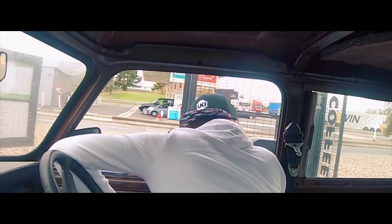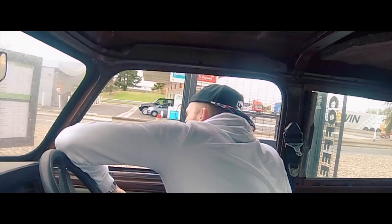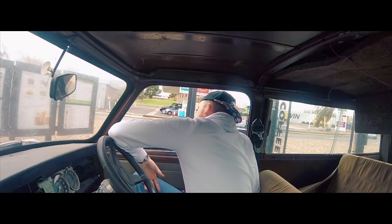My car broke down, so I'm sat in a trailer. Basically, can I have a large cappuccino, please? And I'll have a large latte as well, please.